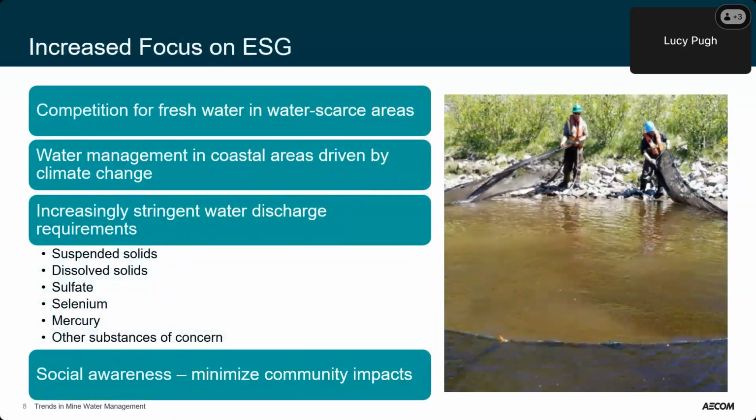Mining companies are increasingly focused on environmental, social, and governance considerations as well. Many mines are located in water scarce areas where they may be competing with the water resources with the surrounding communities or agricultural uses. And that's driving the mining industry to consider non-conventional sources of water like saline waters, and certainly it's encouraging water reuse.